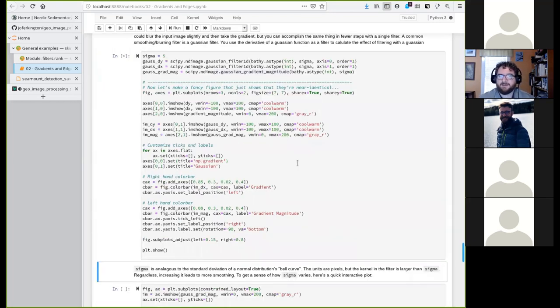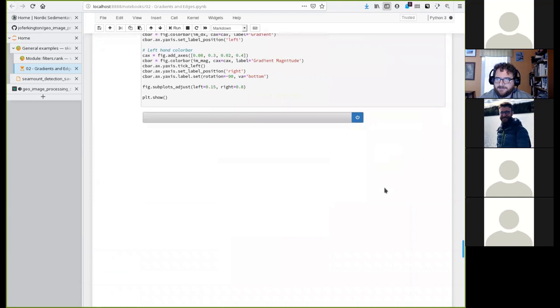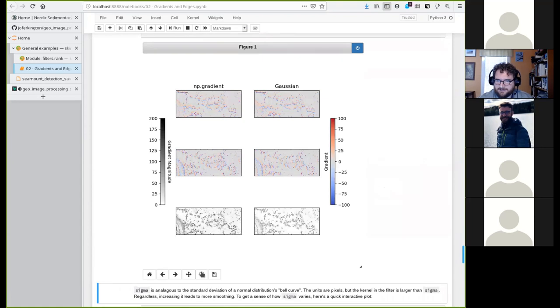All right, I've talked a lot about it. Let me actually show you the difference. And there we go. Definitely a little slower than I thought it was going to be, so my apologies for that. It ran faster last time.